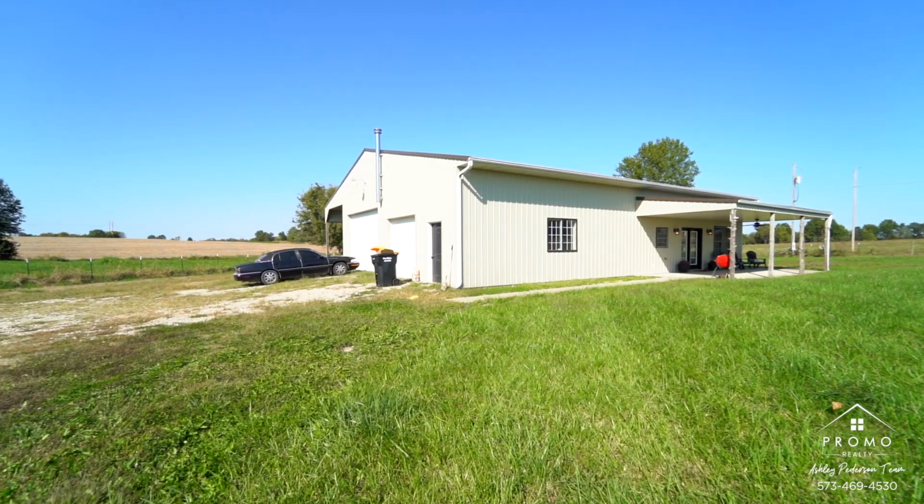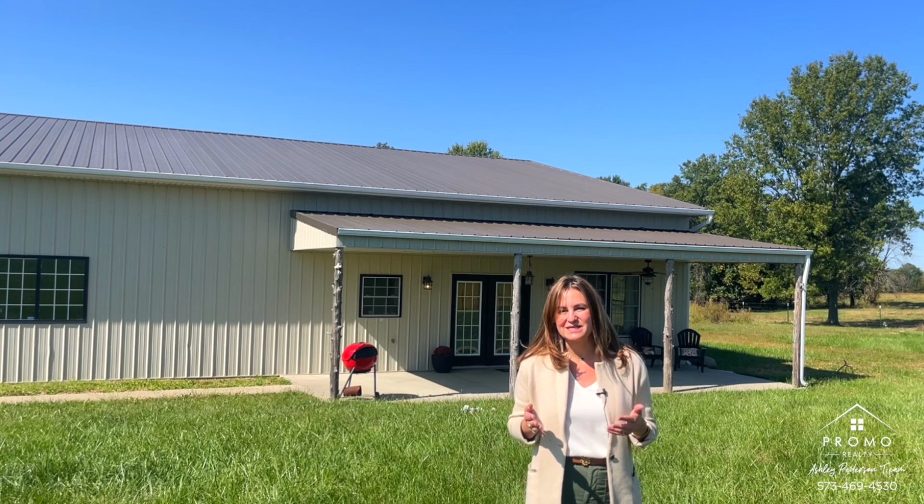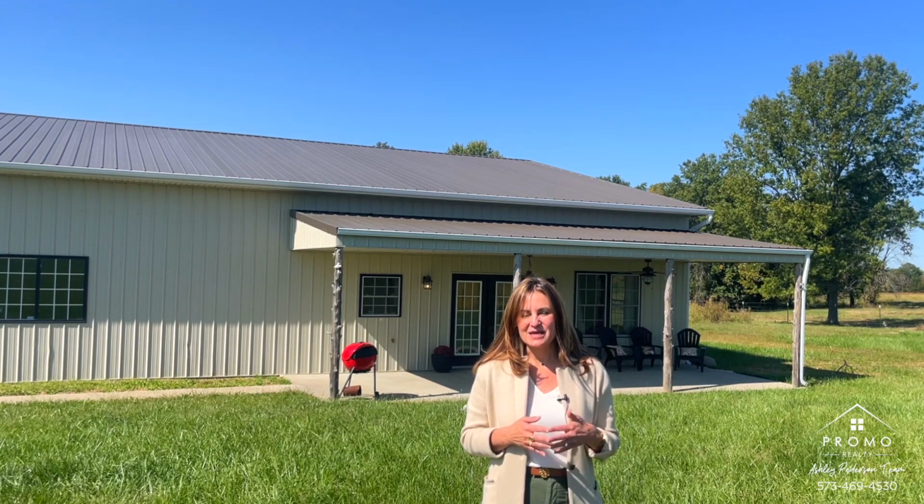So it is a great property, very unique. It's nice for somebody who is wanting to feel out in the country and have their own space, and also a great area to do some hobbies.